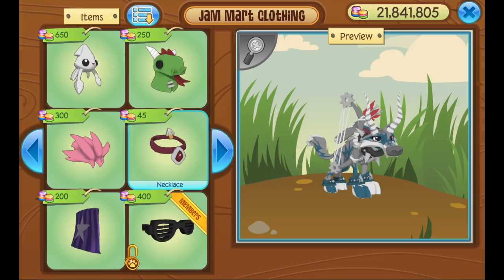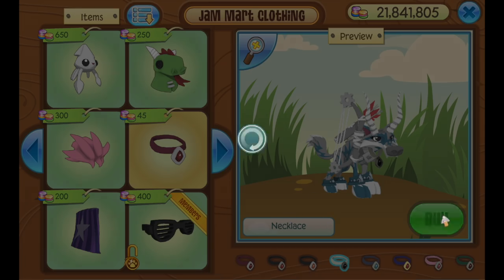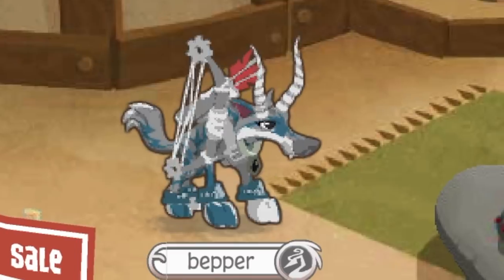It is a necklace, of course. So here's this beautiful outfit I just designed, and then there's the necklace. And honestly, it doesn't look bad on this animal at all. I think this actually goes better than a spiked collar on this outfit, which is surprising. Now let's give it the reveal. It even looks good in-game.